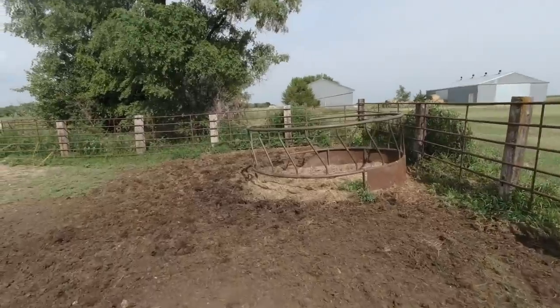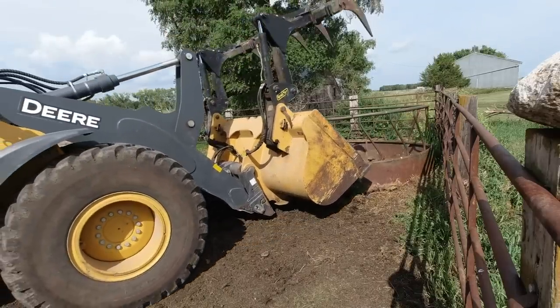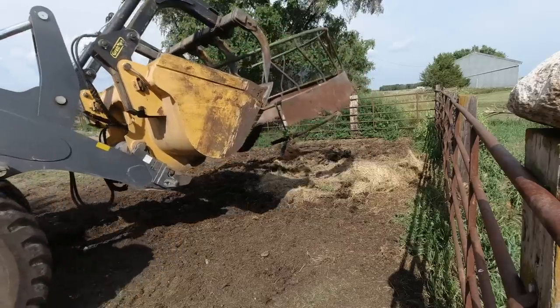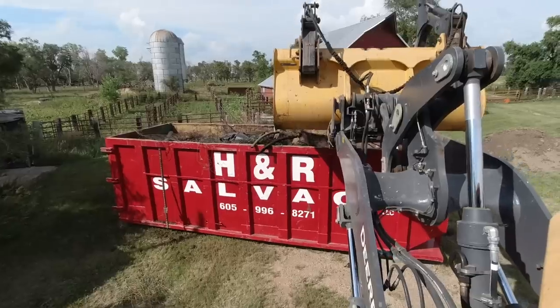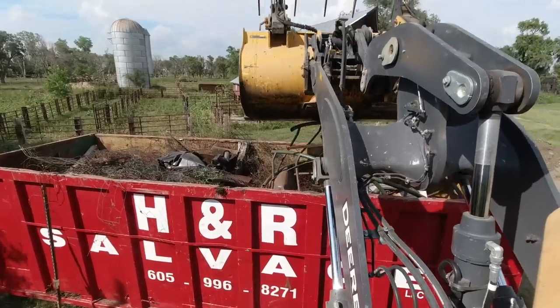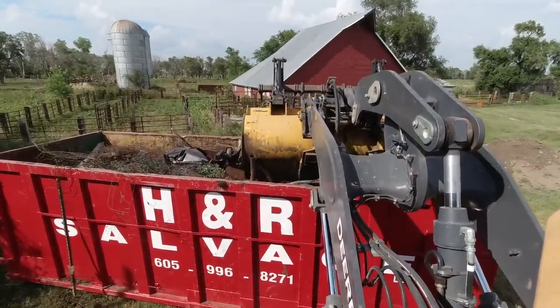Last item is this bale feeder that the cattle ripped apart this last spring. Yard's nice and cleaned up. A lot of that stuff's been annoying me for months and years.